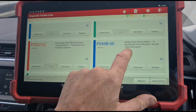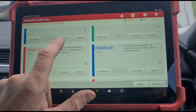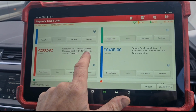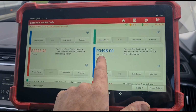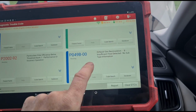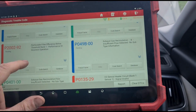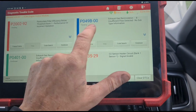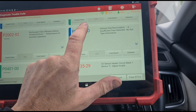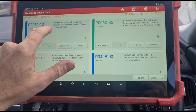What's happening with this, and why the faults come back, is the DPF is cracked and it's letting soot get past. Once the soot gets past the DPF, it comes over here and blocks up the EGR filter for the low pressure EGR, and if you put a new one on, it will block within 24 hours. So that's why he's got these codes. It needs a new DPF first, and then the EGR filter replacing after that. The oxygen sensor circuit is probably just going to need an oxygen sensor.